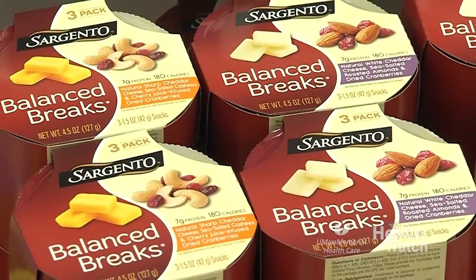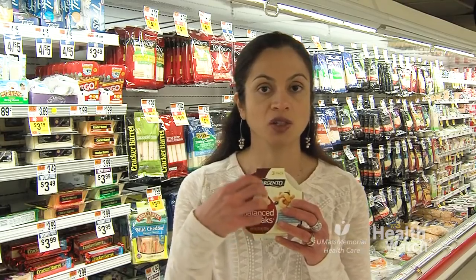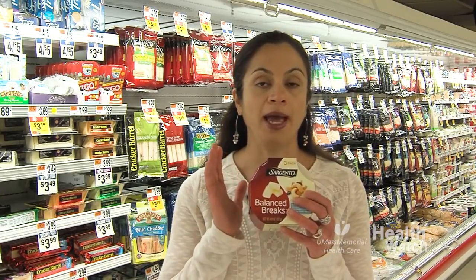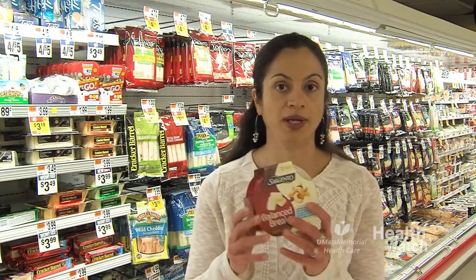Sargento Balance Breaks. These are great on-the-go snacks. They have everything right in here, something salty, something crunchy, something sweet. So there's nuts, cheese, and dried fruit in one pack. It's portable, and it's very filling because of the combination of protein and fiber. Not too bad in the calories, less than 200 calories per pack.